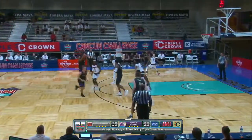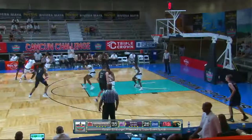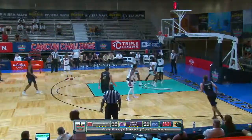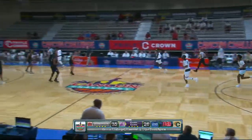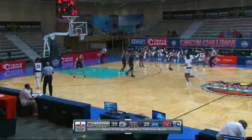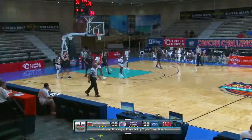Here comes Halverson with it to Dotson, who came out high to get that pass beyond the arc. To Gibson, now to Myers. He'll feed down low to Dotson. He'll put it up with the left hand. Hudson was left down there at 6'2 or so, trying to defend on the 6'7, 265-pounder. Ty really at 6'1. An offensive foul on Hudson.